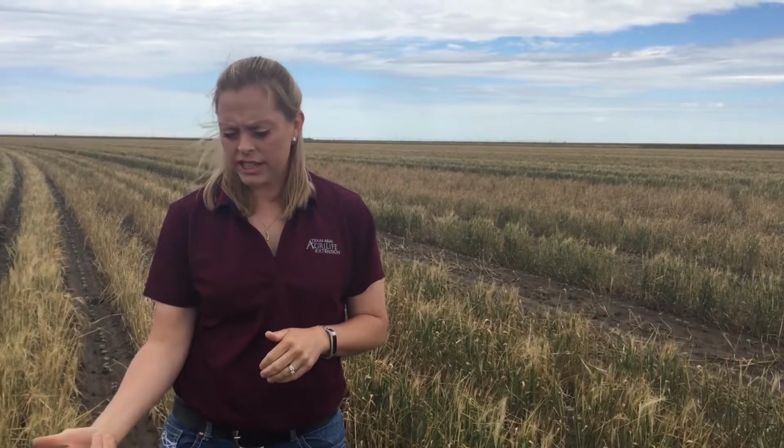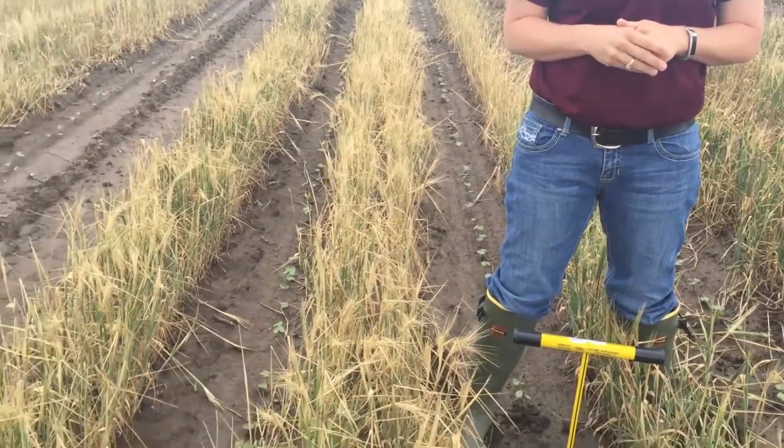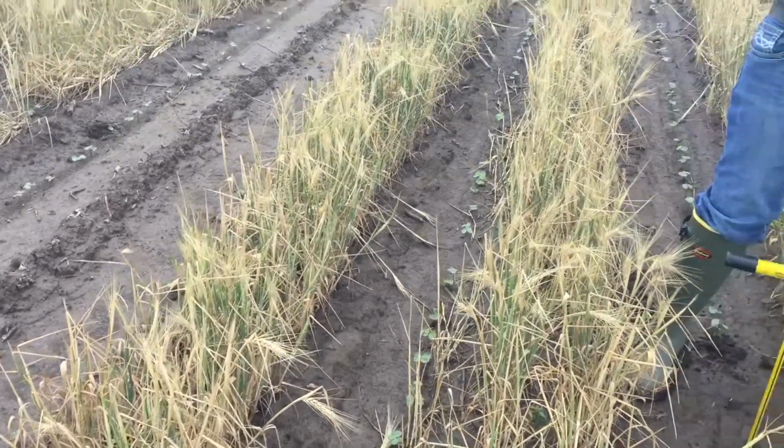Part of the conservation that this producer chose to use is he had wheat planted as a cover crop. This wheat, he strip-tilled into the wheat and he killed the wheat the day before he planted the cotton. As you can see, he did get a good kill. The wheat should not be soaking up any moisture. It is holding the moisture in so that the cotton may use the moisture throughout the year.